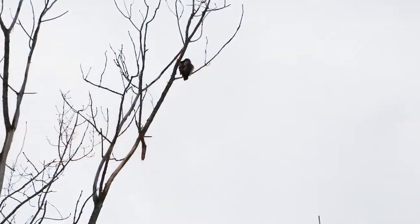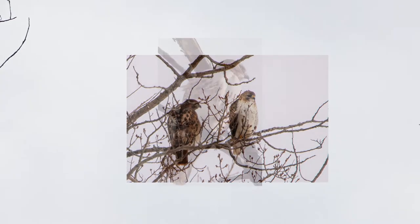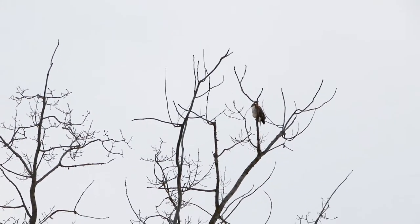So we were lucky enough to see two red-tailed hawks together in a couple of different trees. This is the time of year where they're thinking of nesting, and so they're spending some time together, and hoping that soon we'll have some new red-tailed hawks in the area.